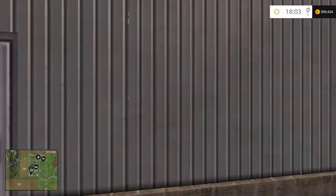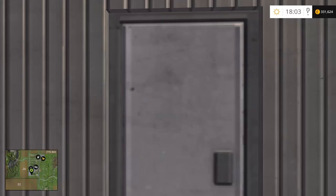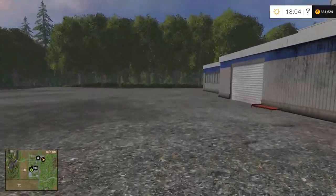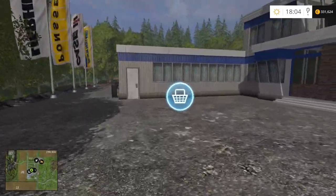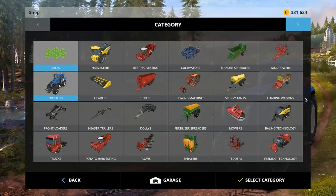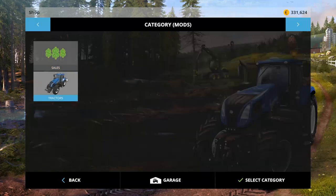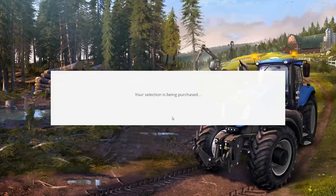All right, let's sell this. All right, so that's gone. It's a good workhorse, but let's replace it with something better. Okay, so I'm thinking we're going to go with this 7250 TTV Black Edition because I like that color. I like the coloration of it. So we're going to go ahead and buy that.